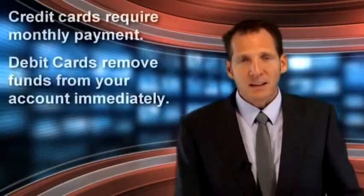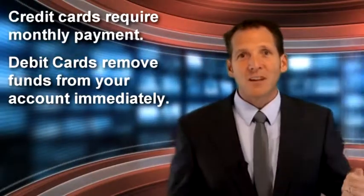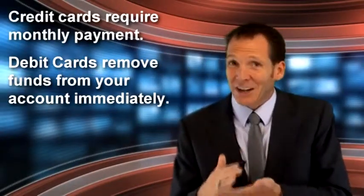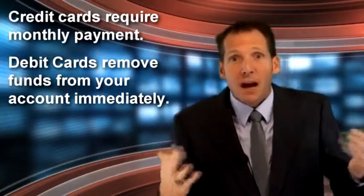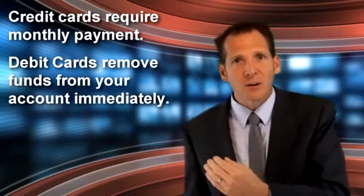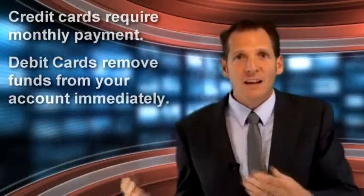So if, for example, a criminal were to steal your debit card and they go and charge off $100, that $100 has come out of your bank account immediately. So if you're somebody who's living on a very tight budget, college students are a perfect example of this, where every penny counts on any given day, having a debit card get stolen can be a problem for you, because that money's coming out of your account immediately. And so suddenly the $100 you thought you had so you could buy groceries is now gone.